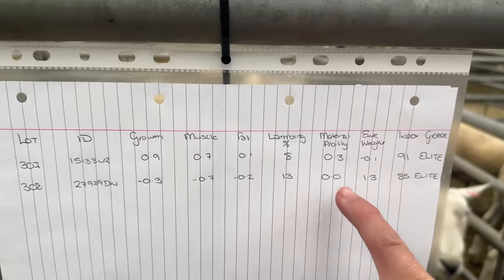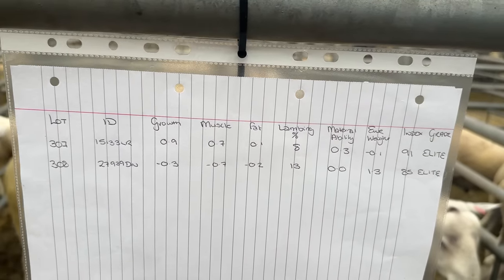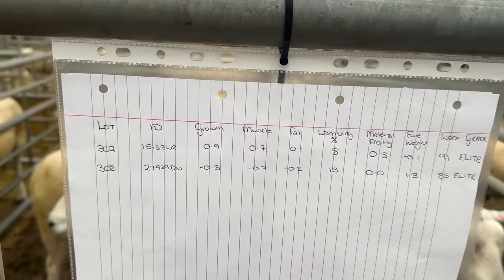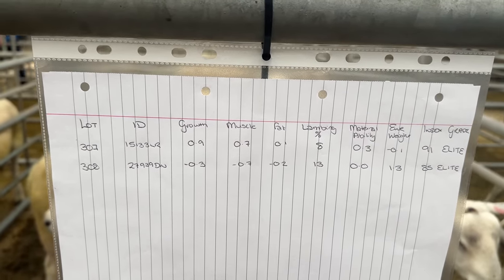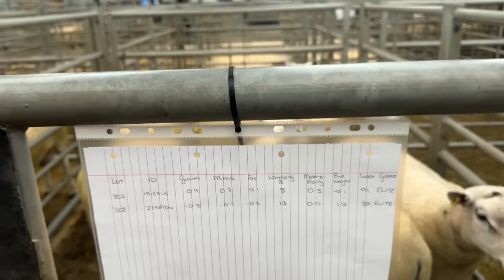Maternal ability is slightly above average, but these should have a good average maternal ability anyway with the clin factor, and they're not too big a ewe, the looks of it. So yeah, hopefully that's okay. Everything else is in the positive. I think we've bought a good top there. Let's have a look at them.